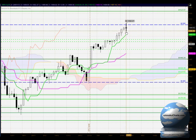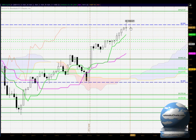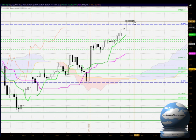I suspect that if we do come off, we will very quickly find support and then perhaps test up to around the 1500 level again. And if the market can find its bullish momentum again, trading through the 1500 round number level of resistance, then there is a good possibility that we could end up trading up to 1523.